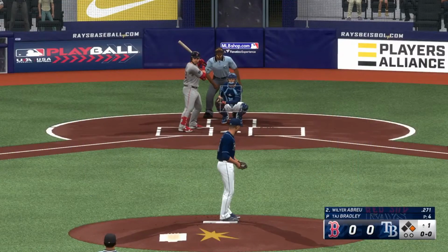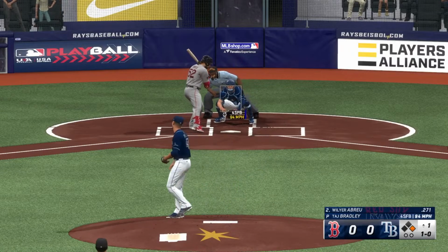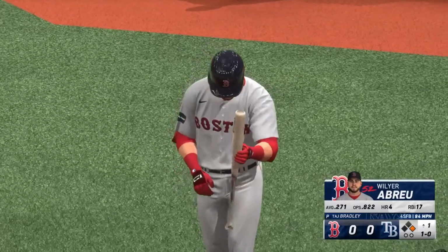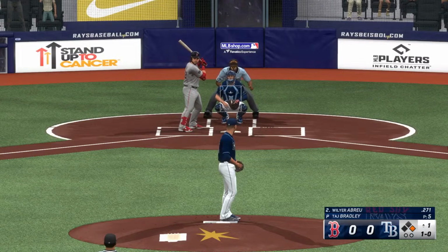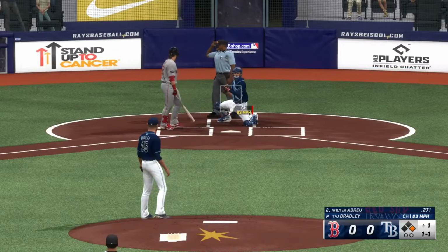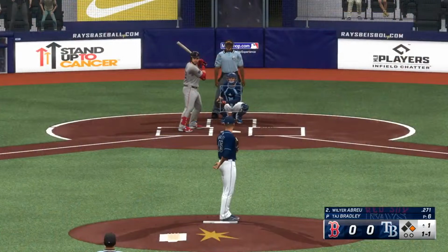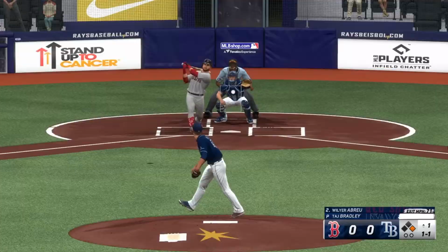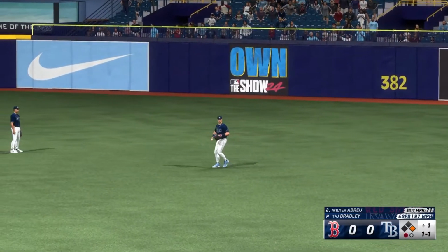So stepping in for Boston, Wilyer Abreu. Not getting the results he's wanted at the plate recently. Barely hitting over the Mendoza line this month. With the go-ahead run at first, and we're just getting started here in the top of the first. Bottom of the zone and a called strike. The 1-1. Lifted in the air, right center field. Ranging after it. Drops into the glove.